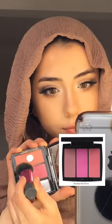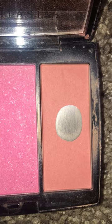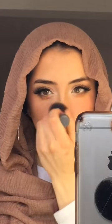So this is the Anastasia blush. It's one of my favorite blush palettes. And you can see the middle color is not my favorite. I don't know why, I love the color. The color is not my problem. I don't like the little gold glitter in it. I feel like it disrupts my makeup. I just don't want glitter on my cheeks. I'm not a fan of it. I like the colors next to it.